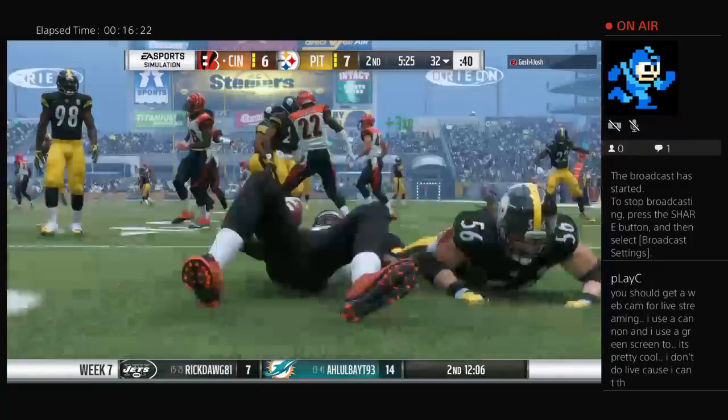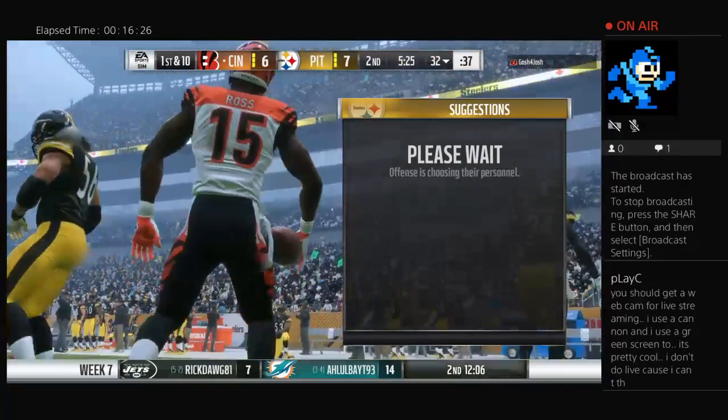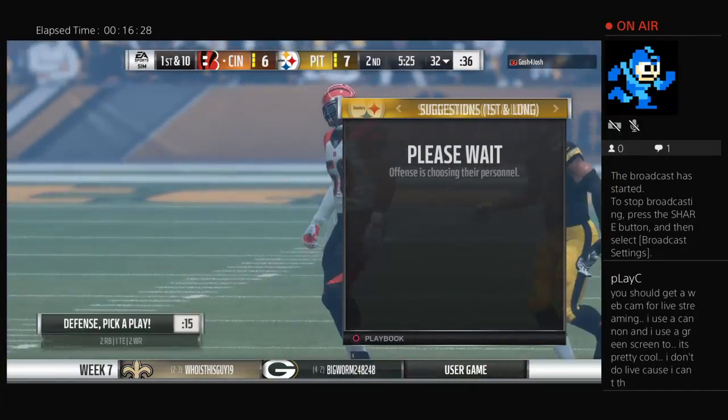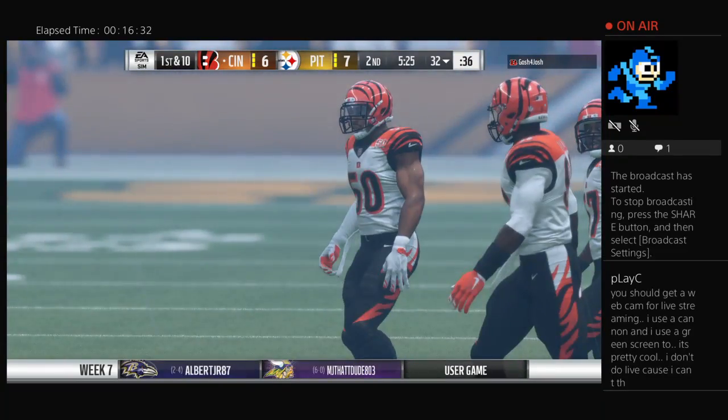Yeah, they said forget the underneath route. They went for the guy on the fly, but as you said, incomplete. Well, he wasn't too far from breaking that. Officially, give him 15. And the Bengals will take over here 1st and 10.